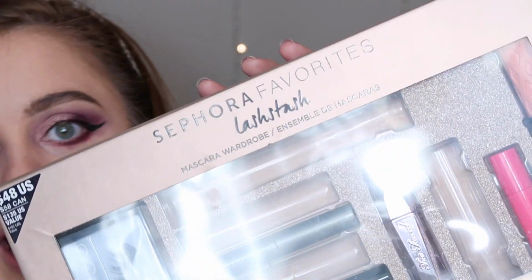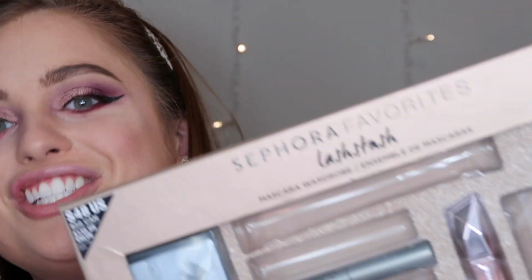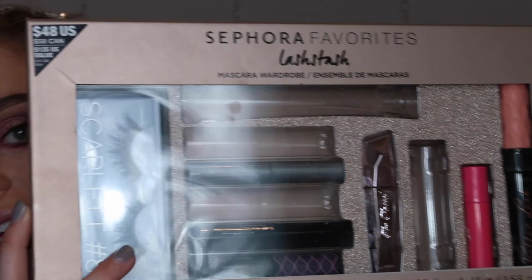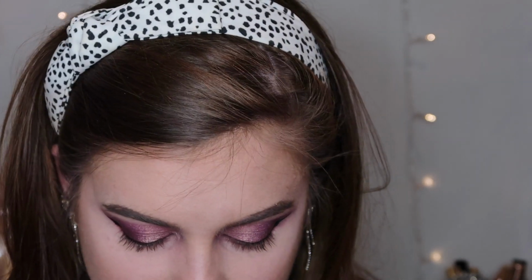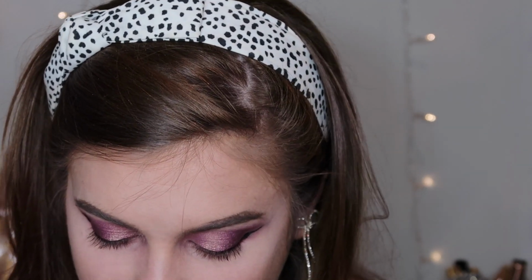And so we're just curling my lashes now. And then also I bought myself, and this is also a giveaway item coming up in a little bit, the Sephora Favorites lash stash. And so I love buying these every year. It's just like a big old thing. It's $48, but you get 10 mascaras, and so I love trying out new mascaras. It's a favorite of mine.